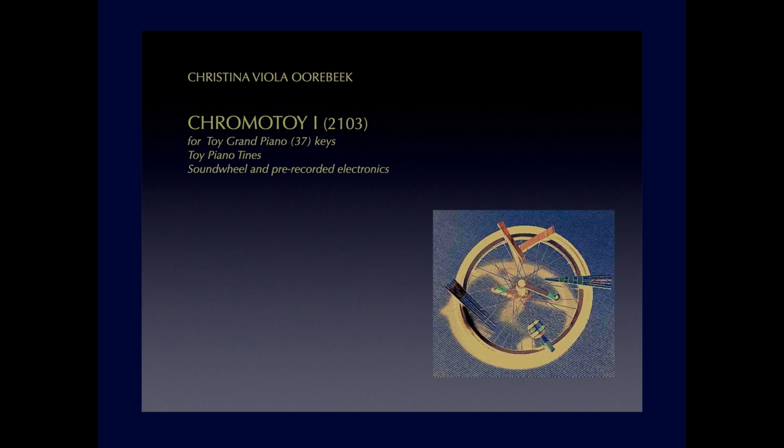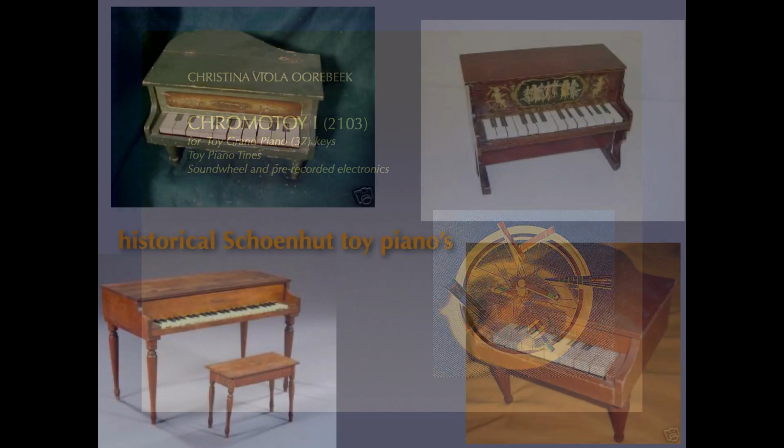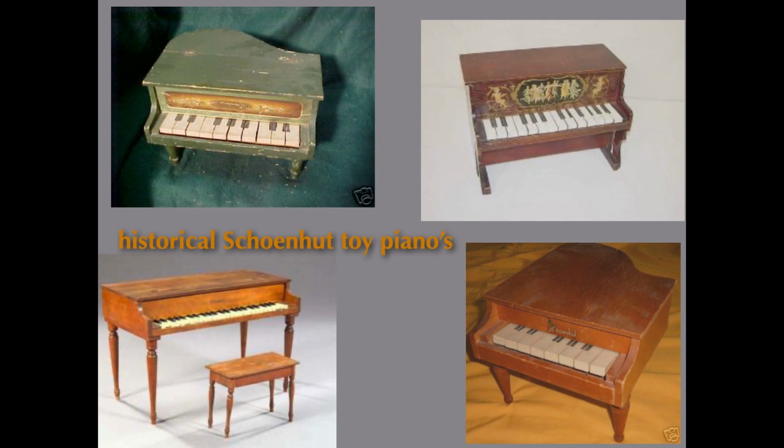It also references the toy piano, which I happened upon and was charmed by and started to make music for around 2005. Chromatour 1 and 3 are for combinations of toy pianos and grand piano. Chromatour 2 is a solo for Yamaha disc clavier. I changed the order as I made new versions, sometimes for different performers, sometimes for different kinds of media.